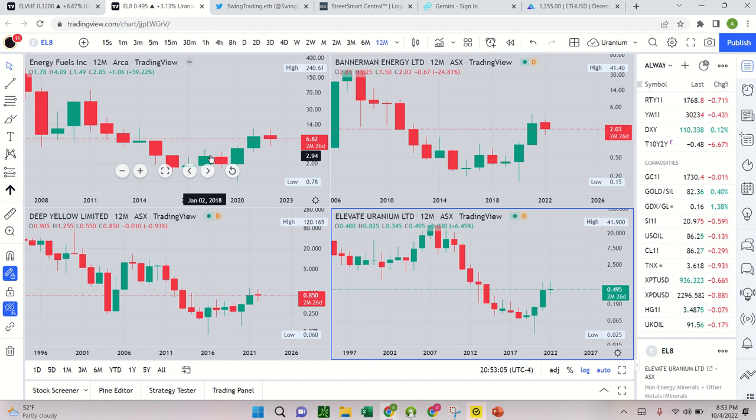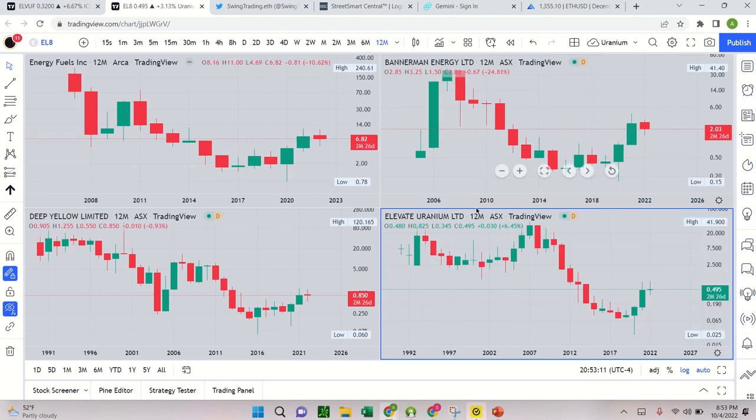All were requests. And we'll also just take a look at CCJ and the general market really quickly to get a sense of that. But we'll focus in on these four specific uranium names, and a couple of these are Australian uranium stocks specifically.